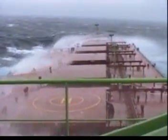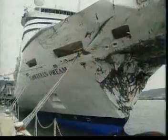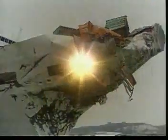The sea can be a dangerous place. Even with modern ships and modern technology, disasters can still happen. Collision, fire, and foundering can all lead to abandonment.